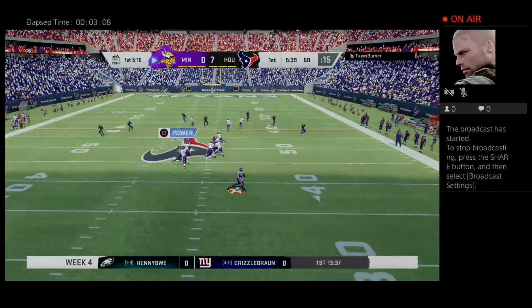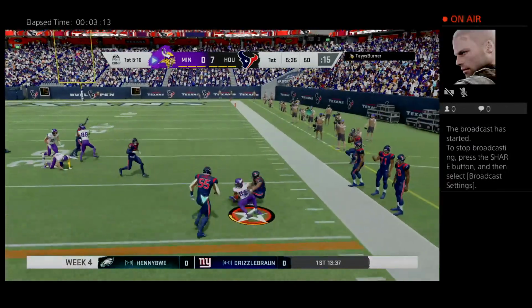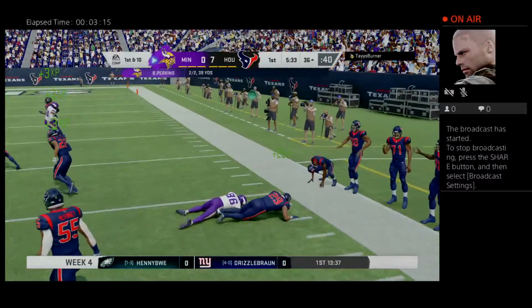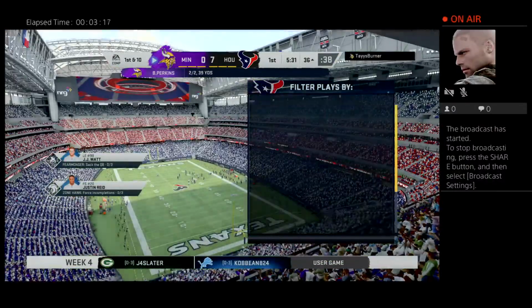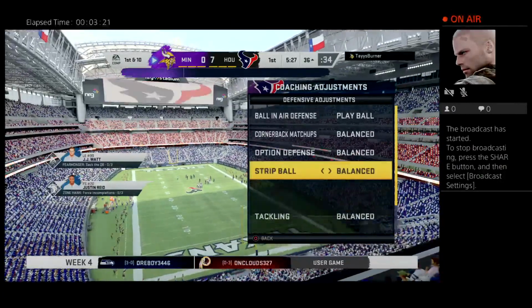From the midfield stripe, they'll look to throw. Going right side here, and that's complete. And he is tackled inside the 40, not quite to the 35. They get 14 there. First down, Vikings.